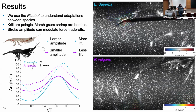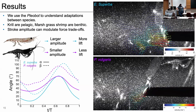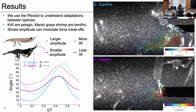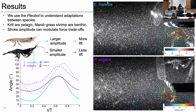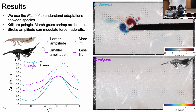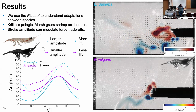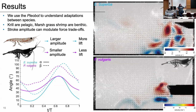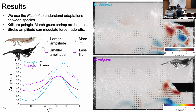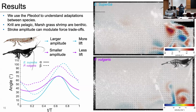Now we're going to look at the velocity, and you can once again see the comparison. You're also going to see much greater magnitude of the velocity at the beginning of the cycle for Isoperba, for krill. But then when you look at the vorticity, you will see a huge difference. So for krill, we're going to see those really two large vorticity areas. And when it comes to marsh grass shrimp, you really don't see that. And when you do, this appendage is already fully vertical, which means it's actually producing thrust and not lift. So this is one way in which we're able to use this platform to understand not just the engineering part, but also the ecological significance of difference between species.